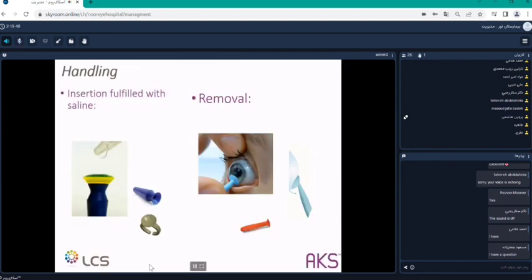So handling the scleral lens is very important. I have seen that Ibrahim has already shown you how to insert the lens. Having small devices like the suction holder is very important. There is a special suction holder to insert the lens, and another one to remove it.